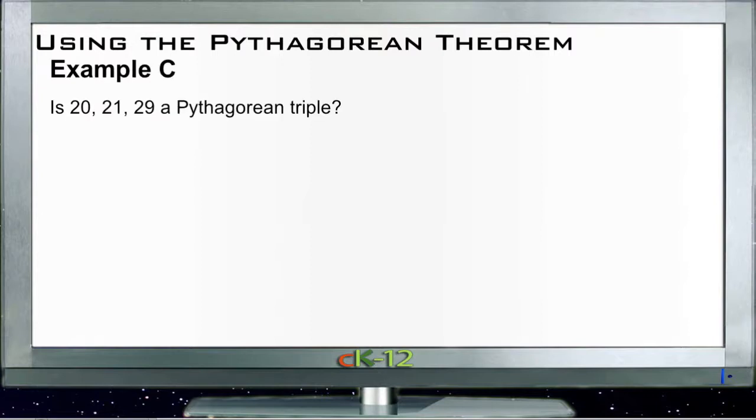Then example C asks if 20, 21, 29 is a Pythagorean triple. So the same thing we did with the last one, we'll do with this one here. We'll run 20, 21, 29 through the Pythagorean Theorem and see what comes out. So we get 20 squared plus 21 squared equals 29 squared. If that's true, then this is a Pythagorean triple and would make the three sides of a right triangle.